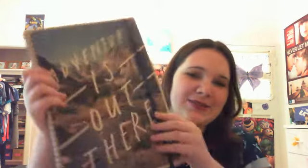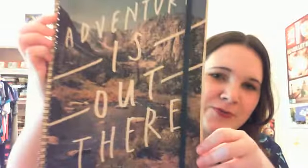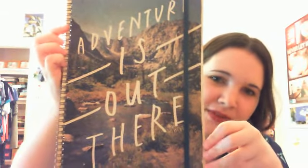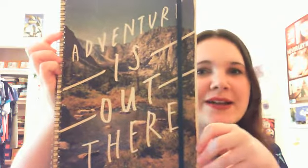And the last thing I got are some notebooks for uni. I don't need any more notebooks for uni because I have 4 or 5 Typo ones sitting there ready to use. But I saw this notepad and I thought it was the most beautiful thing, and I had to have it. It says adventure is out there. The picture is beautiful, the font is really nice, and this notebook was $7.